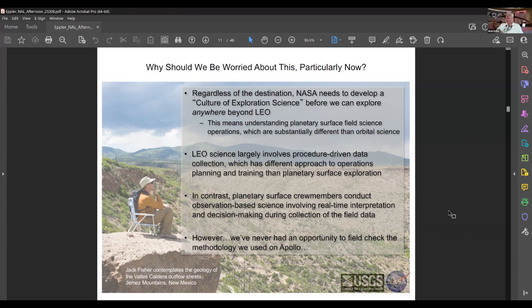And if you look out the window, except that over at Mount Cosmo, you're not going to see any bedrock around here. So you can't do it in Building 9, and you can't do it on the back lot of here or the Cape. So you've got to go to where the rocks are, like, you know, New Mexico, where Fish is sitting looking at the outflow sheets from the Valles Caldera.